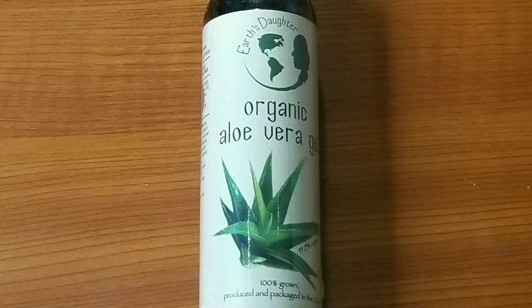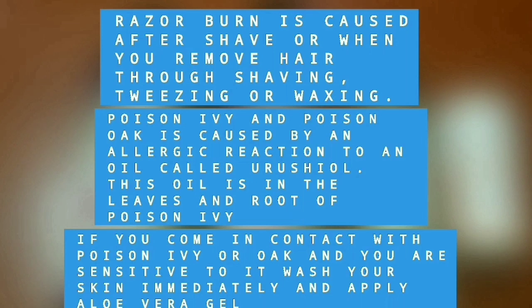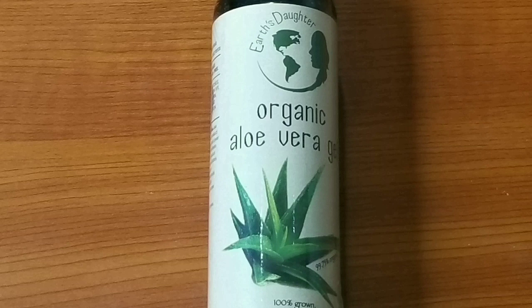Another skin condition that you can use this organic aloe vera gel for is razor burn. Now, what causes razor burn? Razor burn is caused after you have shaved, and this may occur when you remove hair through methods such as shaving, tweezing, or waxing. When you remove your hair through these methods, you might end up having razor burn. And when you have razor burn, then you can cure it by using organic aloe vera gel. Now, another skin condition that you can use this organic aloe vera gel for is poison ivy and poison oak.